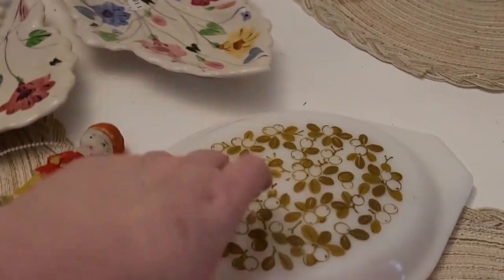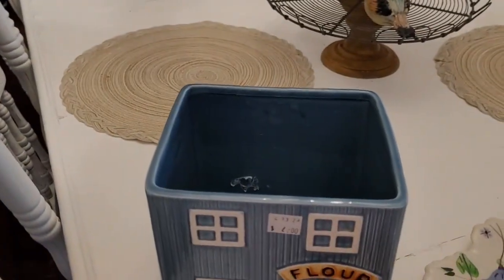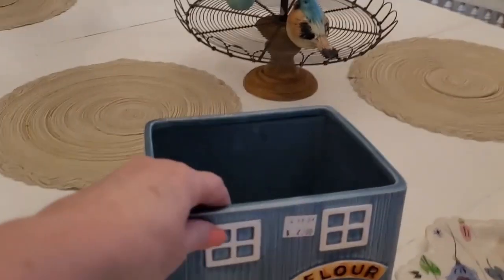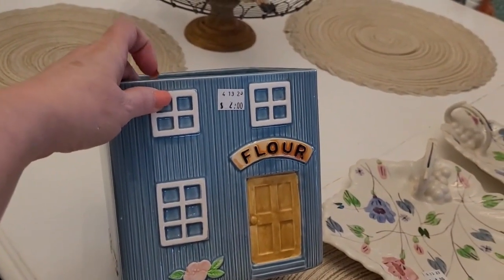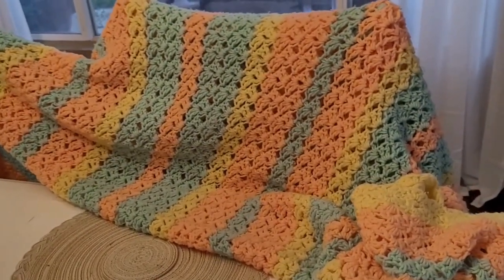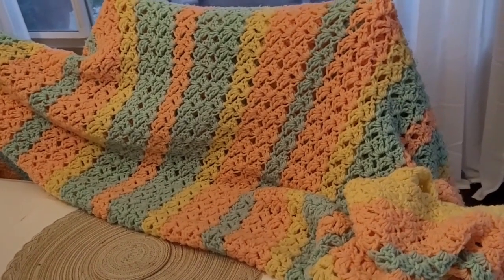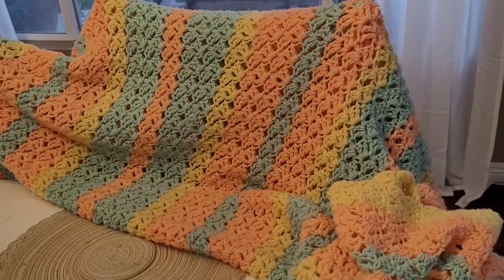We've got the Pyrex lid. We've got the coffee canister. And yes, the flower canister. I did get it. I thought it would make a super cute utensil holder or even a planter. And then, of course, this is folded in half over some dining room chairs. This is a huge Afghan blanket. It is amazing. I would love to keep it for myself, but I know I will be selling it.